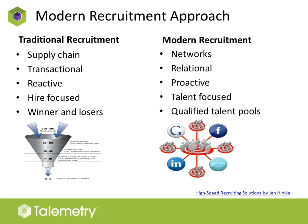So what does that mean? It means building networks instead of building supply lines, right? It means being relational in the way that we treat those who are applying for jobs in our organization. I'm still amazed at how many times, other than an automated thanks but no thanks, or we got it and maybe we'll look at it someday, the lack of communication between companies and the candidates who apply for those roles.